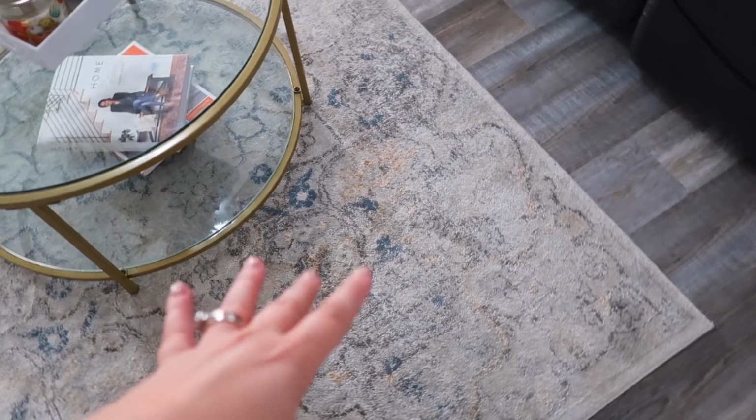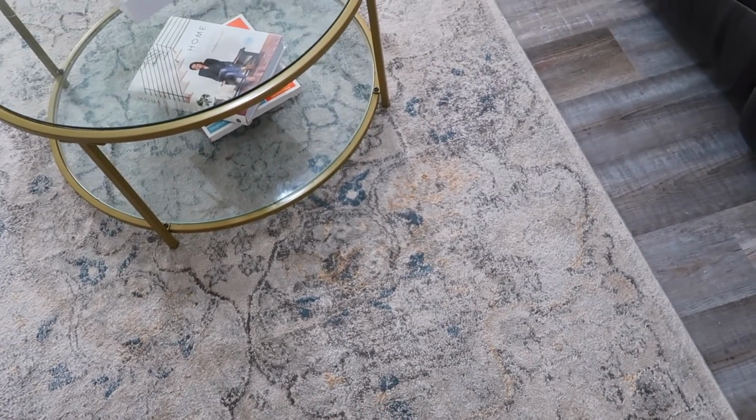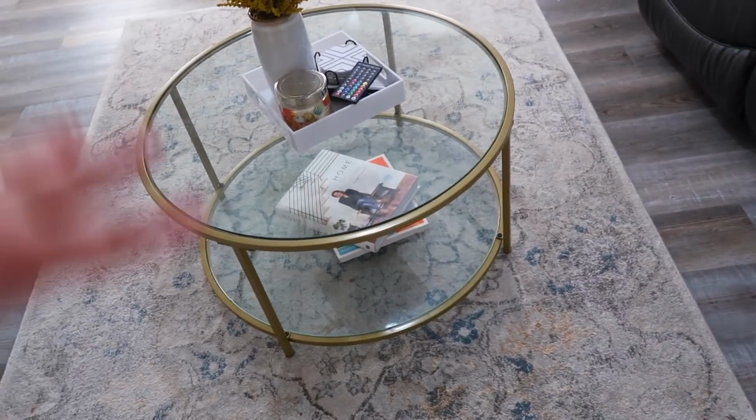This rug here I love in this room. It has the golds and the blues mixed in. This was gifted from Homemakers, so you can find this exact one on their website. And I just love it. It just runs across most of the room.